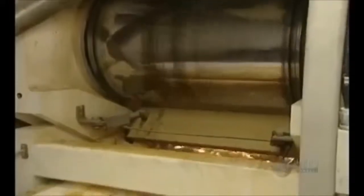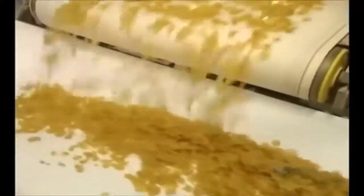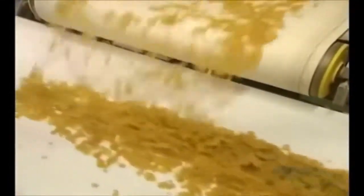The ground corn is next dried in a dryer unit, an important step before they're cooked. To give them their nice flat shape, the corn kernels are crushed in the flake roller. 2 rollers turn opposite to each other, and the kernels fall into the constricted space between them. The flakes then fall onto this conveyor, and the next step will be cooking.